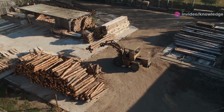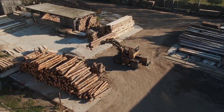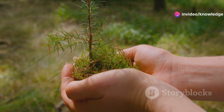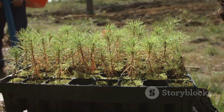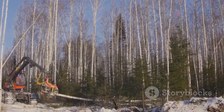Now I know what you're thinking, cutting down trees for toilet paper? It sounds alarming, but there's more to the story. Don't worry, it's not as bad as it sounds. The paper industry is heavily regulated to ensure sustainable practices are followed. Many companies are committed to reforestation, planting more trees than they harvest. This helps maintain the ecological balance and ensures a continuous supply of raw materials.